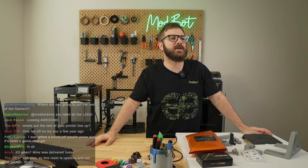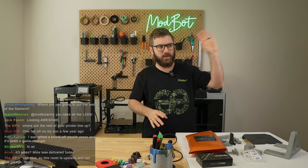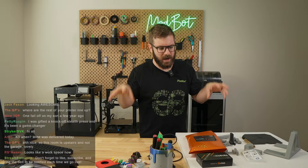So this room is upstairs. Yeah, this is completely separate. I don't know how long this room is, but it's very, very long, I think twice the size, if not more, than the previous studio. It's got a walk-in closet and a bathroom, and downstairs is the garage, which is laser, CNC, and then overflow of things. I'll do some testing down there, maybe even occasionally a stream, but this is the primary studio up here.